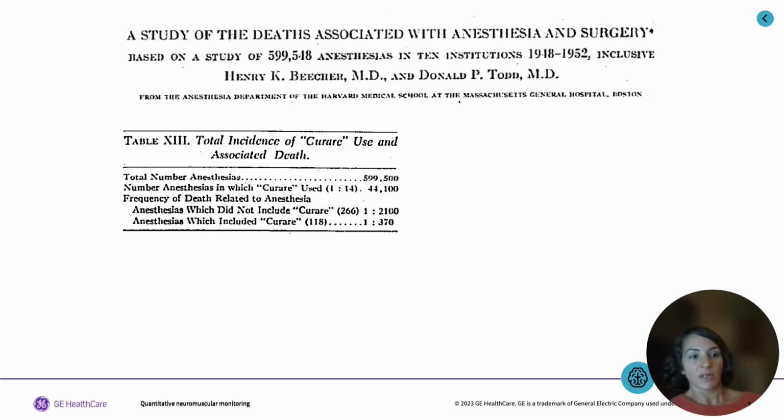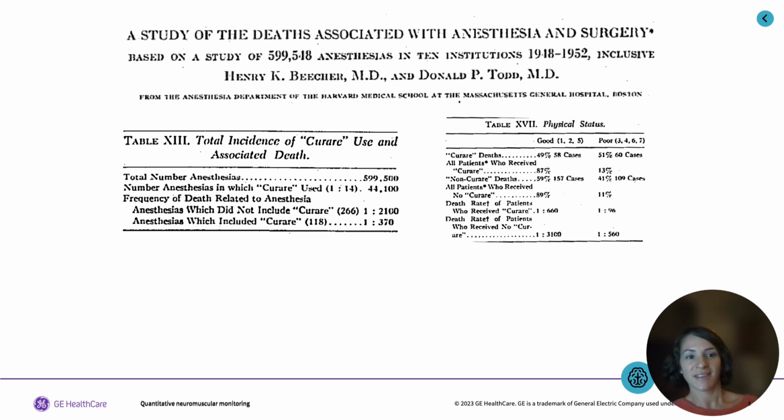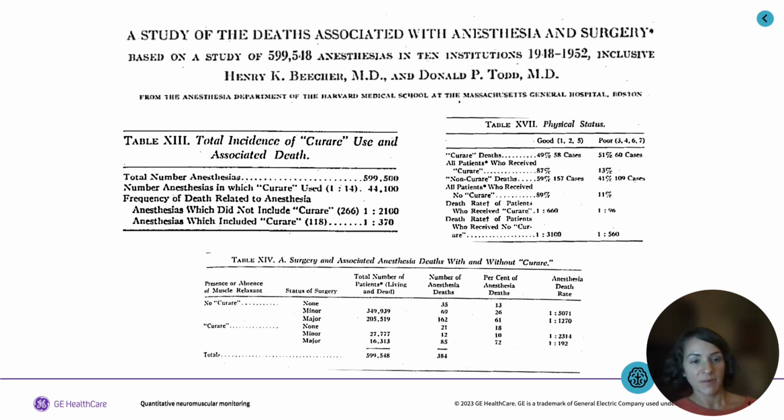So there's something peculiar about neuromuscular blocking agents, something that enables you to think that you're doing just fine when you may not be doing just fine for your patients. And their study showed it across all patient populations: when curare or neuromuscular blockade was used, there was a 6-fold higher rate of death in frail and healthy patients versus frail and healthy patients without muscle relaxant, in major surgery with and without it, minor surgery with and without it. Everywhere across the board that a muscle relaxant was used, the rate of death was 6-fold higher.